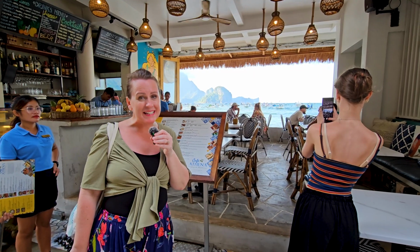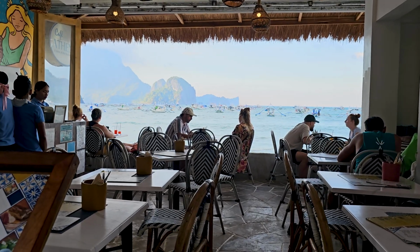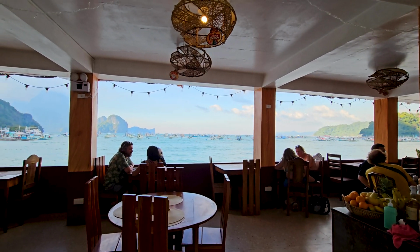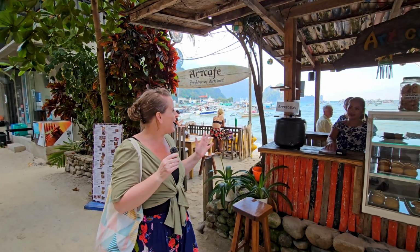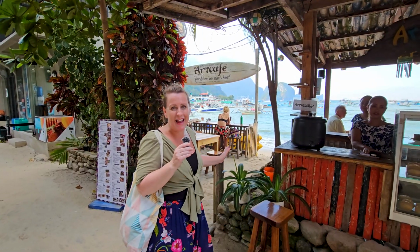This is certainly a restaurant with a view. Wow, absolutely spectacular. Check it out. Oh my gosh, there are just so many spectacular restaurants and cafes along this street. And they're all overlooking the ocean and the beautiful karst landscape. It is so spectacular. El Nido has certainly been a surprise gem.